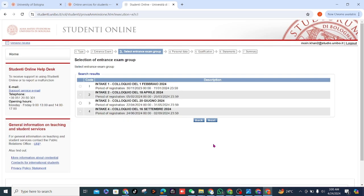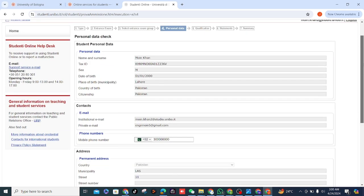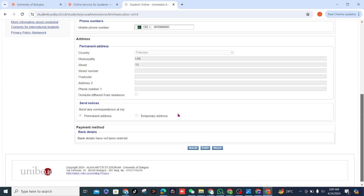Here there are 4 intakes that are being offered by this university. So for first intake, the deadline is passed, while second is also passed, but for intake 3 and 4, the deadline is still pending. So I will click on intake 3, then click on the next button. Here I will have to fill my personal data that I have already filled while making the account. So I will click on the next button.